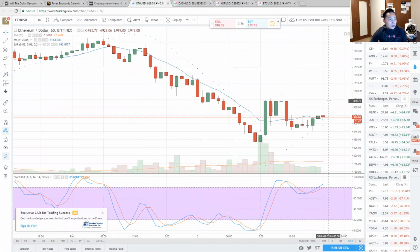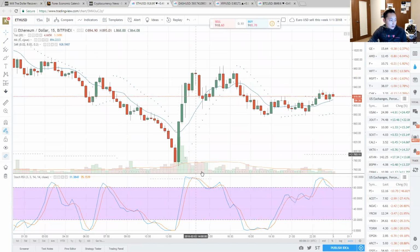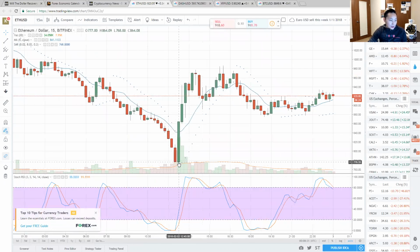So we know that the initial resistance is at 970 here. It tried multiple times, five times, and it struggled to go above 970. So that's your initial resistance here on the 1 hour. Like I said, if you were to scalp it, you would have scalped it back here, just like Bitcoin and Dash and XRP and all the other cryptos, okay?